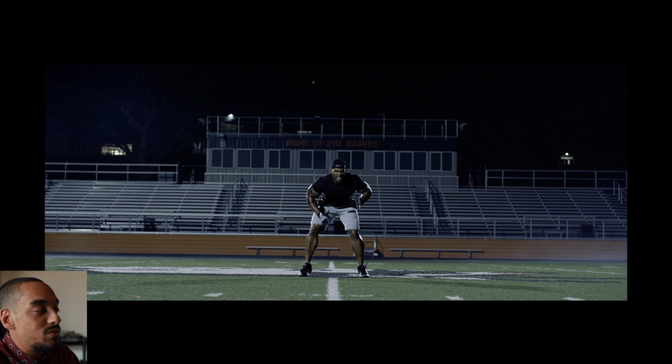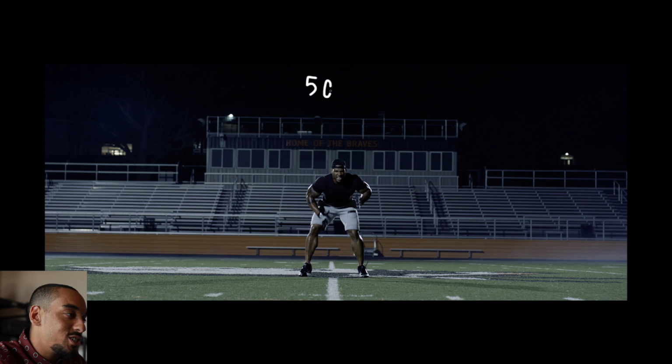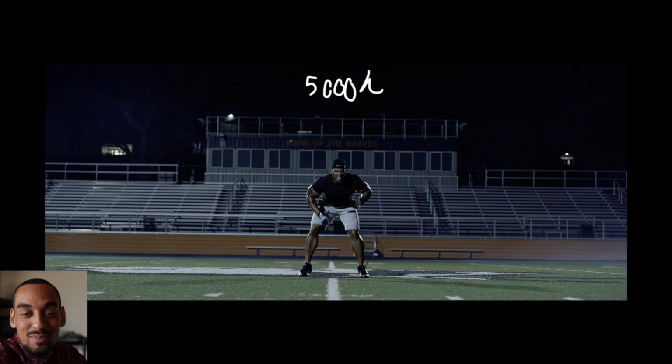As far as white balance for the football sequence, I'm pretty sure I set the white balance at 5,000 Kelvin. All of the stadium lights were around 5,600 Kelvin, so I set at 5,000, I think, to cool it off a little bit. I'd have to go and look at the metadata, but the great thing about RED is that you can change all that stuff in post, so I might have cooled it off a little bit through the grade. I know the blacks were kind of shifted towards more cool tones. But yeah, I think I was at 5,000 Kelvin.